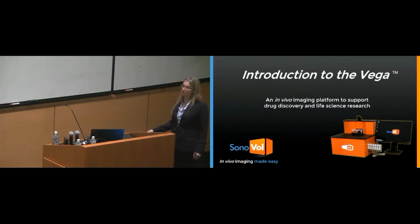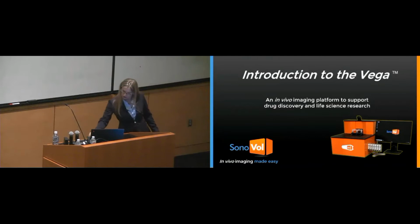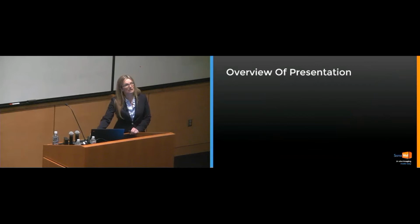Here you can see the instrument, which is clearly developed to facilitate drug discovery and life science research. For the overview of the presentation, we will also send you a PDF of the slides, so you don't need to frantically take notes. Dr. Serkova will send that out. Plus, I understand the meeting is recorded, so you can always have a replay.